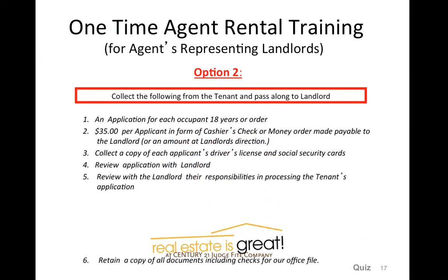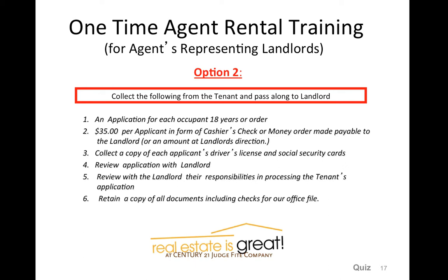Of course, we need to collect the information from the tenant to pass along to the landlord. An application fee for each occupant 18 years or older. You know what that says? Order. Sorry about the typo there. $35 per applicant in the form of a cashier's check or money order, made payable to the landlord or an amount at the landlord's direction. Usually it's $35. You need to collect a copy of each applicant's driver's license and social security card.